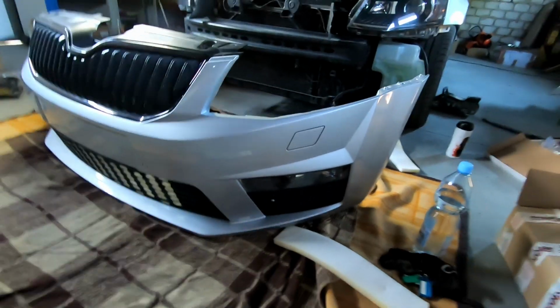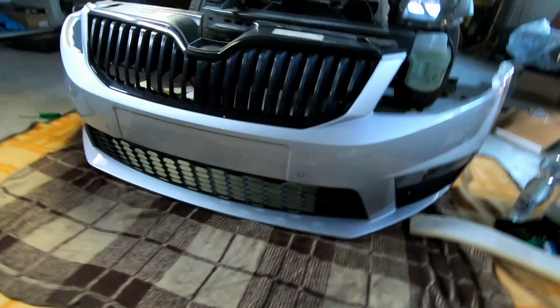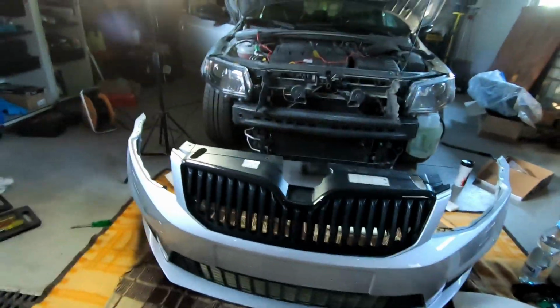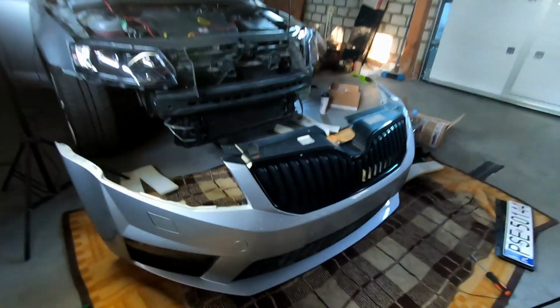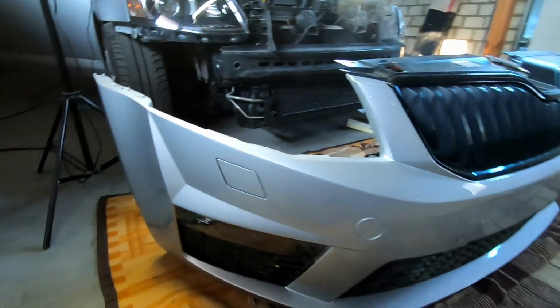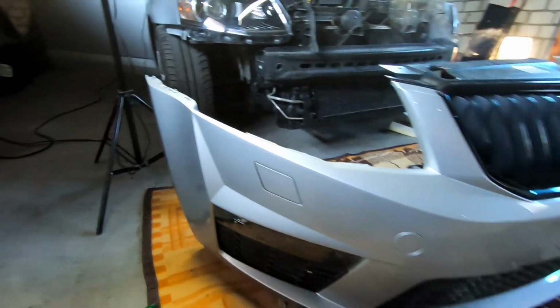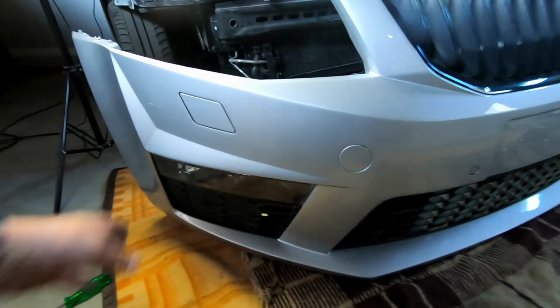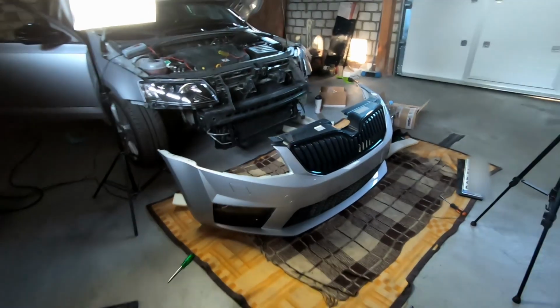Let me take this camera off. Halogen's in, we've got the side bumper trim in, the bottom grill, the top grill is in, but obviously that needs to go back into the paint shop. They need to have a look at it. Our parking sensors are in, both left and right. Headlight washers are in. And so is our right bottom trim and halogen. Okay, so that's actually looking quite good.